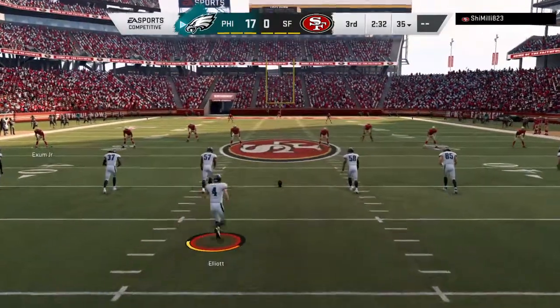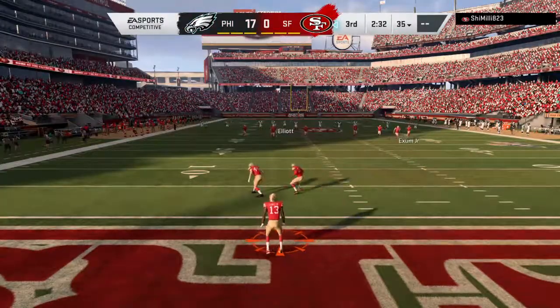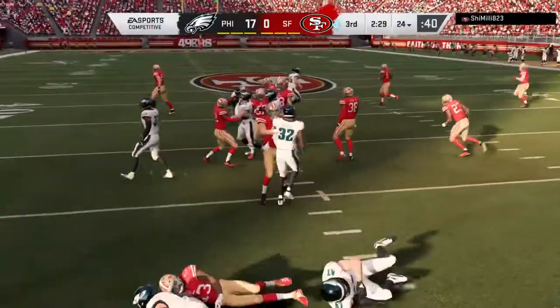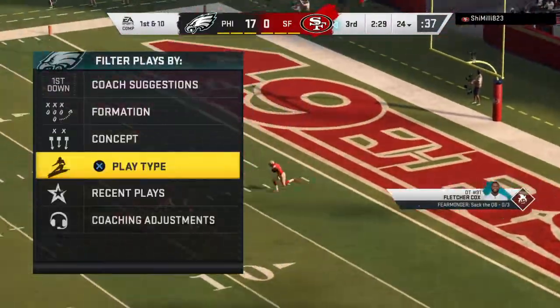Now after the touchdown, here's Elliott on to kick it away. This is fielded a couple yards deep, and he'll be brought down at the 23, make it the 24-yard line.